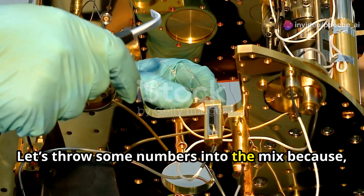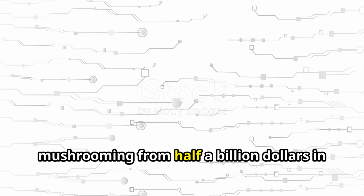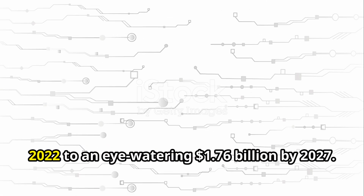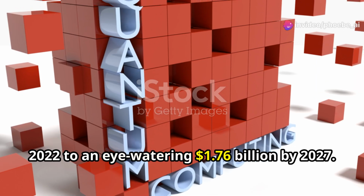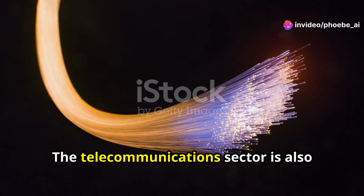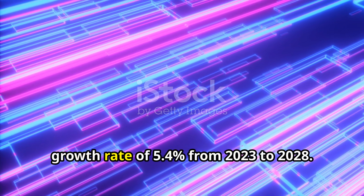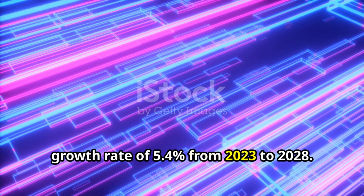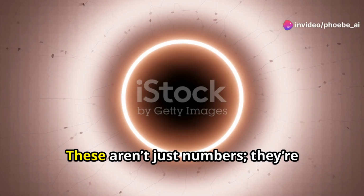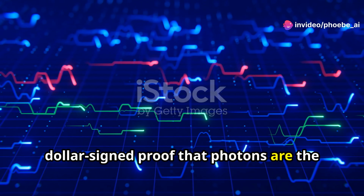Let's throw some numbers into the mix, because why not? The quantum computing market is mushrooming from $500 million in 2022 to an eye-watering $1.76 billion by 2027. And that's not all. The telecommunications sector is also riding this photonic wave, expected to grow at a compound annual growth rate of 5.4% from 2023 to 2028. These aren't just numbers, they're dollar-sign proof that photons are the new black.